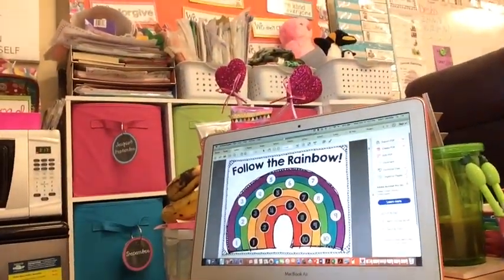And this Follow the Rainbow thing is super cute. So you can use this with basically any skill. Like you can have the kids read sight words and every sight word they get, they advance a space. Or this one is made to where you roll 2 dice and you make a 2-digit number. And you compare that with your partner's 2-digit number, and whoever has the biggest number gets to move up on the rainbow. But you could even do all kinds of stuff to advance to the next thing on the rainbow. But I'm just going to print that out because we could use that.